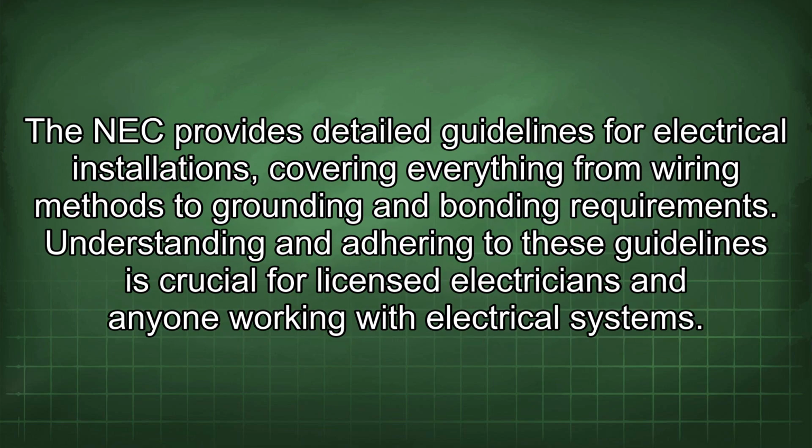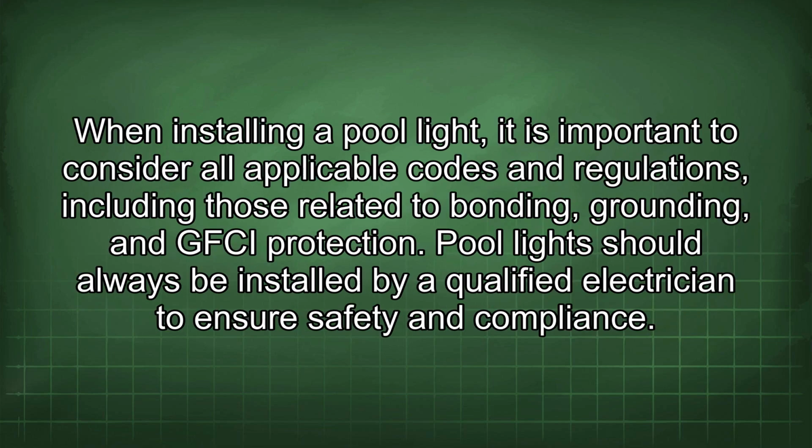The NEC provides detailed guidelines for electrical installations, covering everything from wiring methods to grounding and bonding requirements. Understanding and adhering to these guidelines is crucial for licensed electricians and anyone working with electrical systems. When installing a pool light, it is important to consider all applicable codes and regulations, including those related to bonding, grounding, and GFCI protection. Pool lights should always be installed by a qualified electrician to ensure safety and compliance.